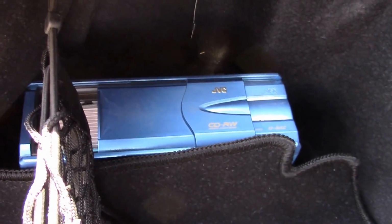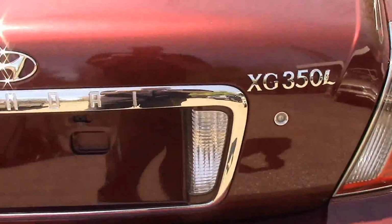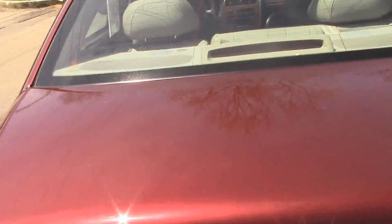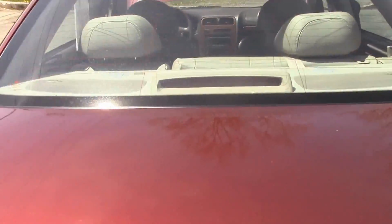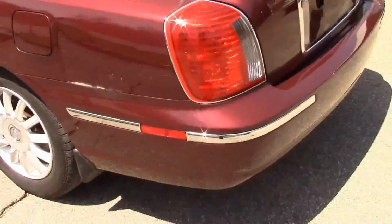And of course, here's your trunk. Has the cargo net, and of course it's very spacious, but it does have the split fold down, and it's got a JVC 12-disc CD player, which the remote for that is up front of the car. You might have seen that in the opening of the video. If not, I'll show it to you later. Here's your actual trunk, XG350L. This is actually a pretty attractive car too. I always thought it kind of looked a little bit like a baby Bentley when they first came out.